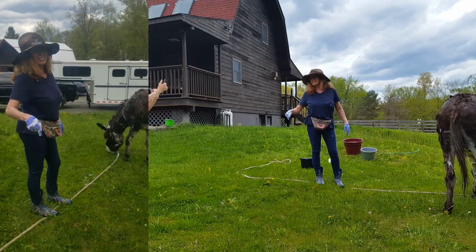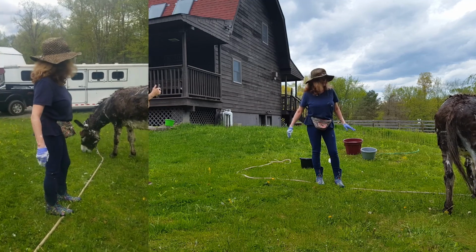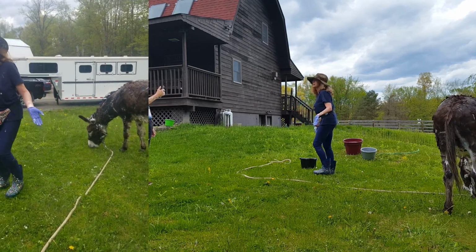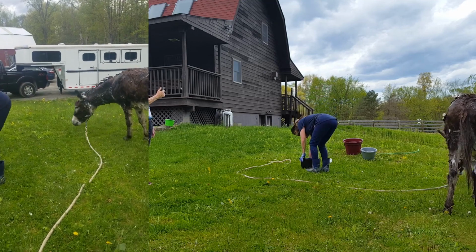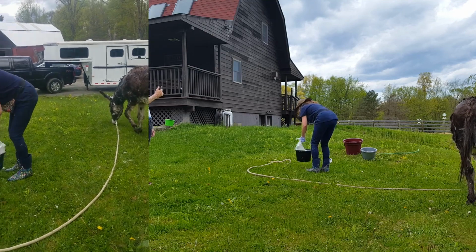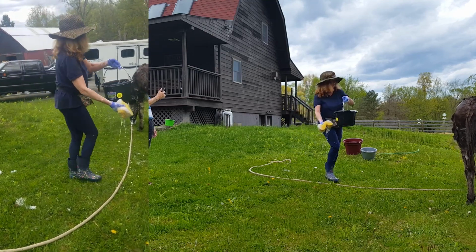Susie, you're good with this donkey. We should get some footage of you with him because for some reason he thinks he has to do what you ask him to do, or he thinks it's not going to be bad. I don't know what it is. But we have a connection. Yep, we have a connection.